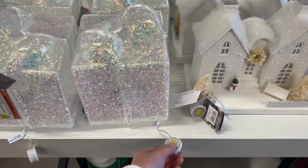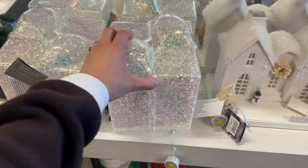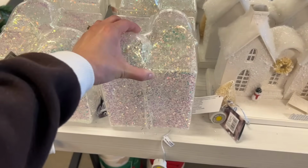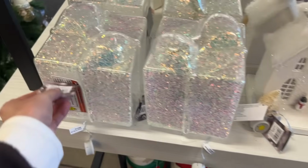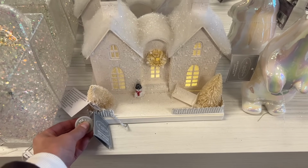I loved these light up presents. They also had this little Christmas village to the right of it, which I'm going to show you shortly, that also lit up. The presents were like a glass material, so definitely fragile, so just keep that in mind.